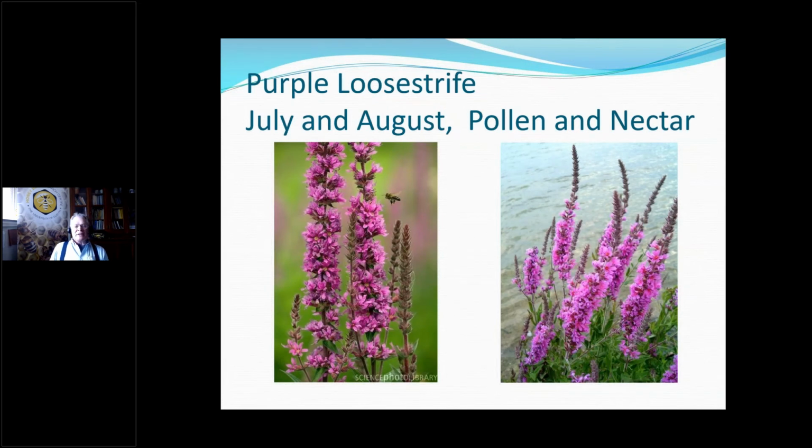Purple Loosestrife was a major nectar source at one point, and pollen, but some projects done here at the University of Guelph resulted in beetles being released to control this because it was felt to be an invasive plant. As beekeepers, we really liked it, but it's not that abundant anymore because the beetles did a really good job of taking care of that plant.